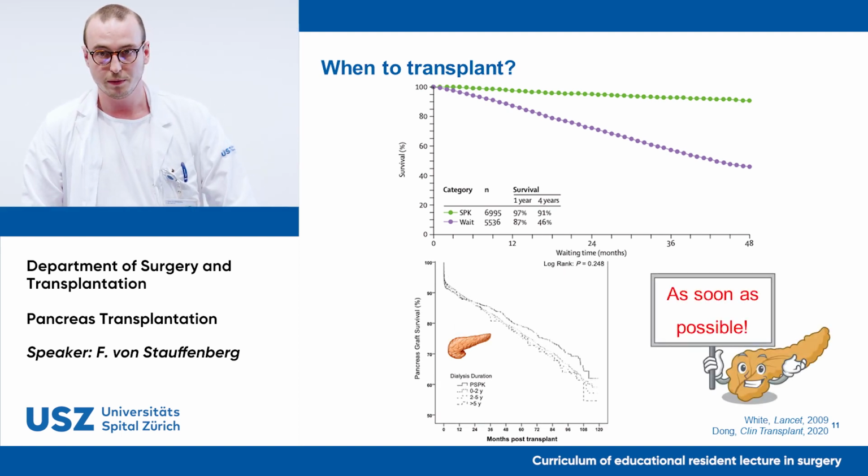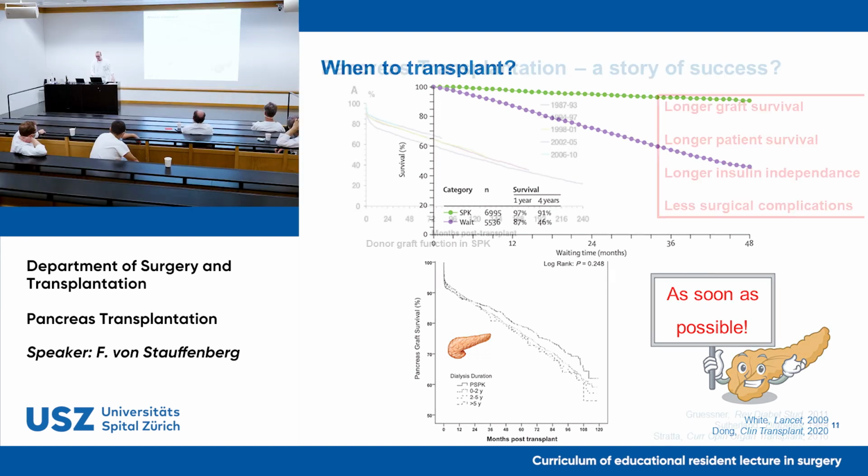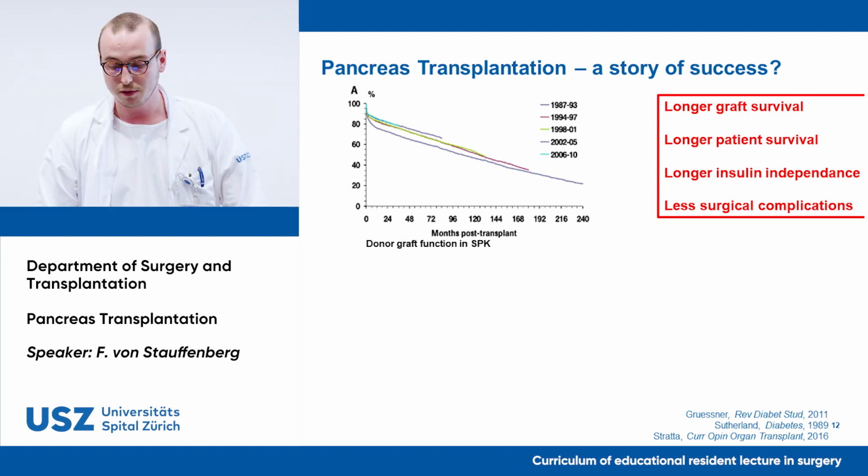So we should perform the transplantation as soon as possible, and the best is to perform it before patients are on dialysis. As you can see here, the later a pancreas transplantation was performed, the better the outcome gets. So we can say it's a story of success, as we also have a longer graft survival, longer patient survival, longer insulin independence, and fewer surgical complications.